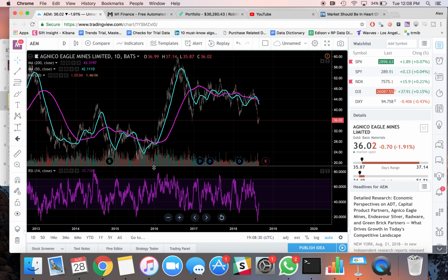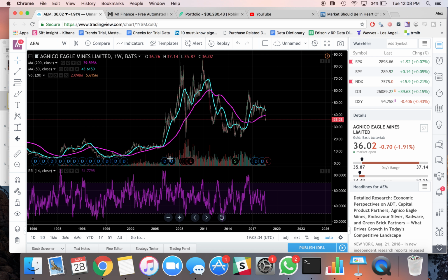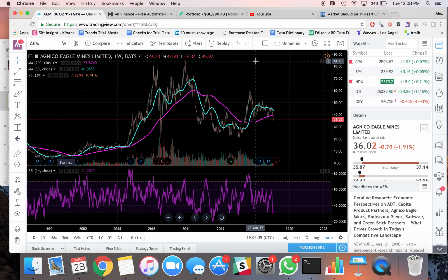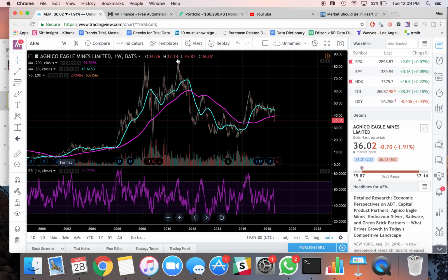So AEM, again, it does mirror and look a lot like GDX. Let's go ahead and take a look at a weekly chart. So AEM, the high in 2011 was around $84, and that's also something that I mentioned is the risk to reward setup. I got pretty inspired by the high in 2011 or 2010, around that range, just because that's kind of the ceiling that I would expect for this stock, at least in the near term, because this is actually when gold was at its peak.